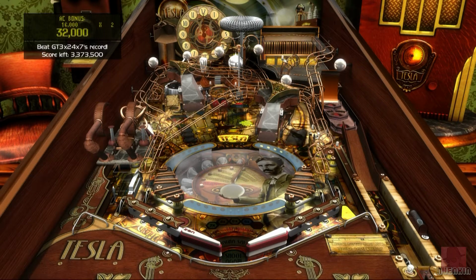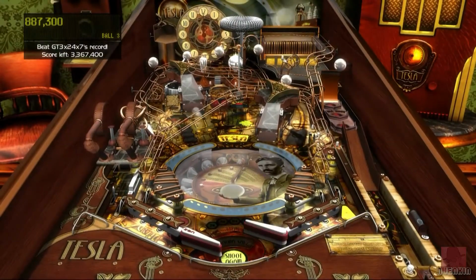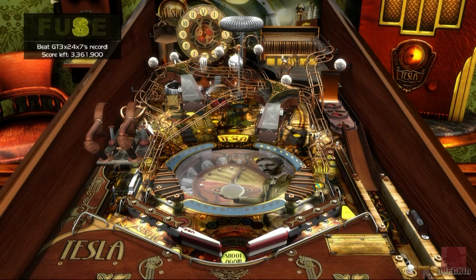Ball. Oh, we've lost the ball. I want to stay in this room. Is this one of the hotels he was in and didn't pay his hotel bill? If he left this pinball table behind, that more than covers it.